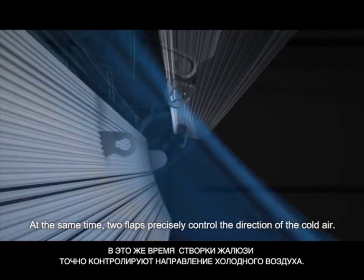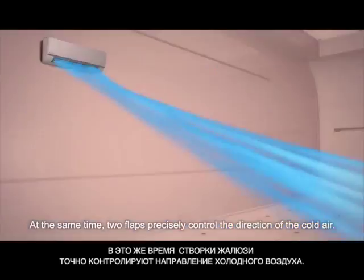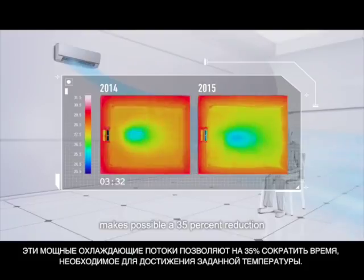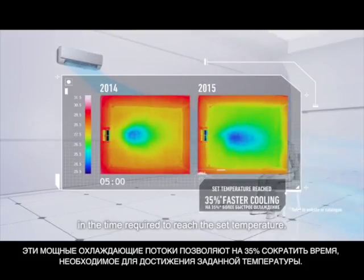At the same time, two flaps precisely control the direction of the cold air. Delivering these powerful cooling airflows makes possible a 35% reduction in the time required to reach the set temperature.